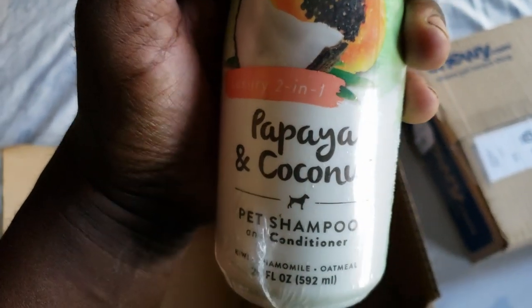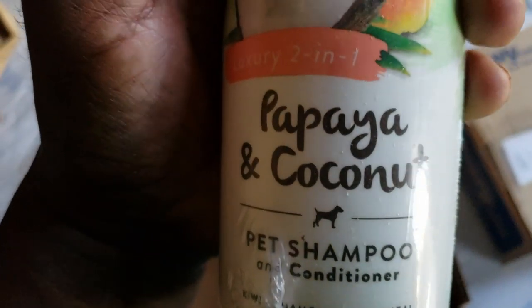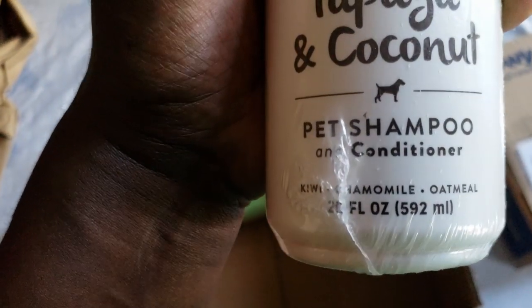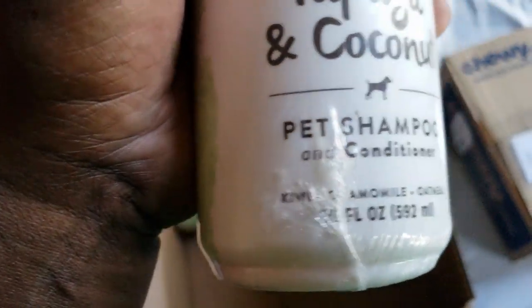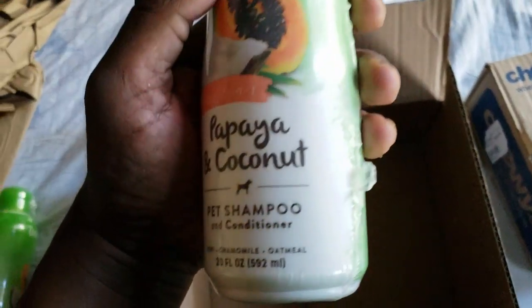So here we have 1 pineapple and canola, 1 papaya and coconut. And this is shampoo and conditioner. I recommend you guys get shampoo and conditioner for your dog. It's not just shampoo. Get it all in one.